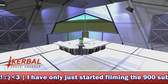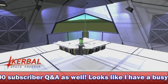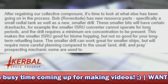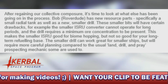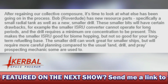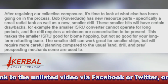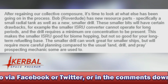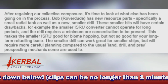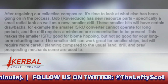On the subject of 1.0.5 as well, we also have 2 awesome new parts that were confirmed in the dev notes this week that Scott Manley didn't actually cover in his video that are coming in 1.0.5. In this week's dev notes, it says, "It's time to look at what else has been going on in the process. Bob, aka Rover Dude, has new resource parts, specifically a small radial tank as well as a new, smaller drill. These smaller bits will have certain drawbacks. For example, the smaller ISRU converter cannot operate for long periods, and the drill requires a minimum ore concentration to be present. This makes the smaller ISRU good for biome hopping, but not so good for long-term refueling bases. The smaller drill can work great for smaller ships, but will require more careful planning compared to the usual land, drill and prospect mechanics some are used to."